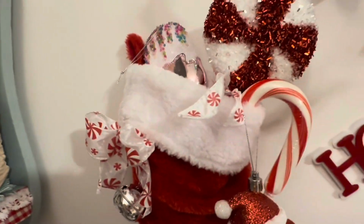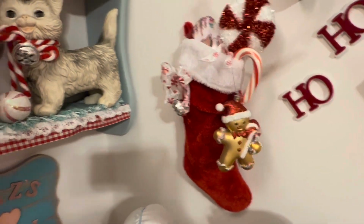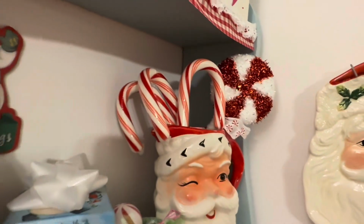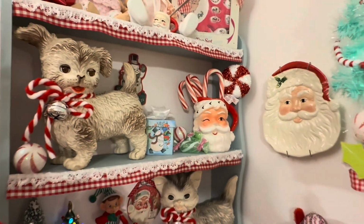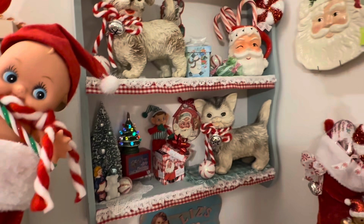Now that one is a big candy cane, that's real, so I'm going to keep that out because I don't know if it's going to be good. There's some more up here in this Santa picture, so I don't know if those will be good for next year, maybe for decoration only, but we'll see.